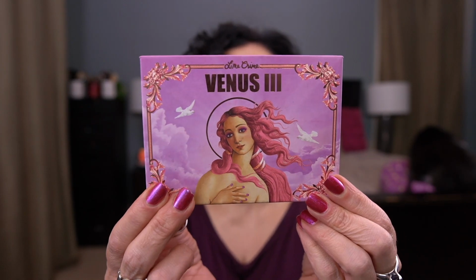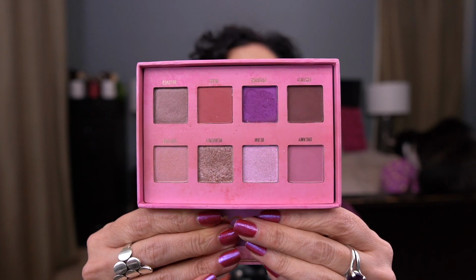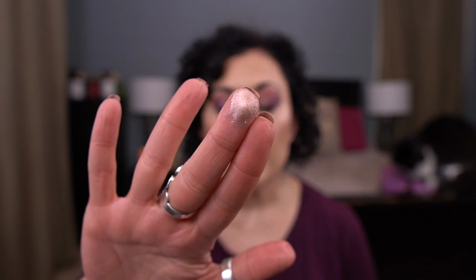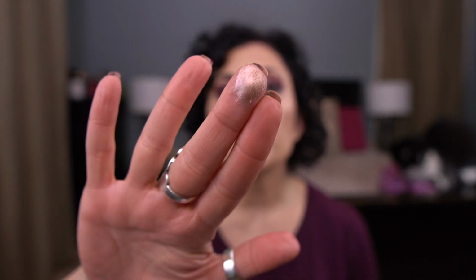And then the 3 that were randomly chosen for me. The first is from the Lime Crime Venus 3 palette. The first one is this one here, Heavenly. So I've definitely, as you can tell, used this as well. This is very beautiful. It's like a silvery, purpley gold shadow.